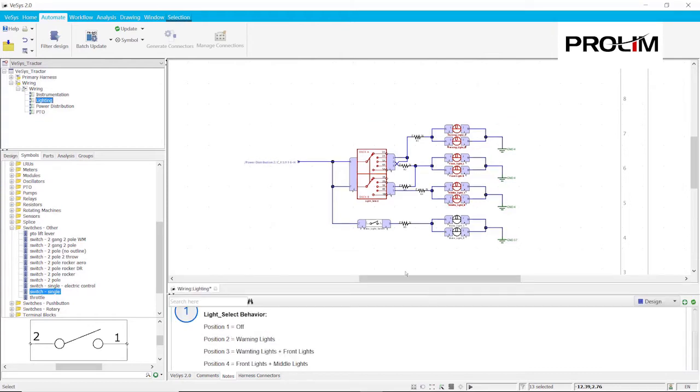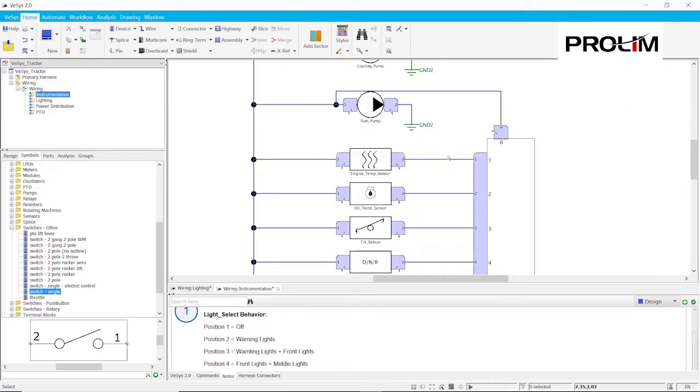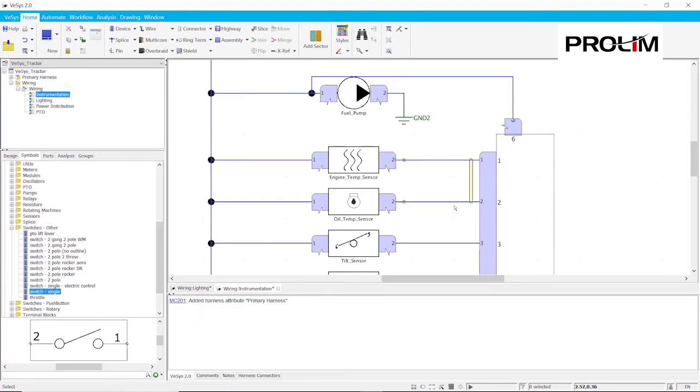Next, we'll make one final update. We'll add some multi-core and overbraid to our instrumentation diagram. You can do that via the quick add actions, which use a default multi-core and overbraid definition to simplify adding them to the design. And now we'll go ahead and pass this off to our team member to perform analysis and verify the design is working as intended.